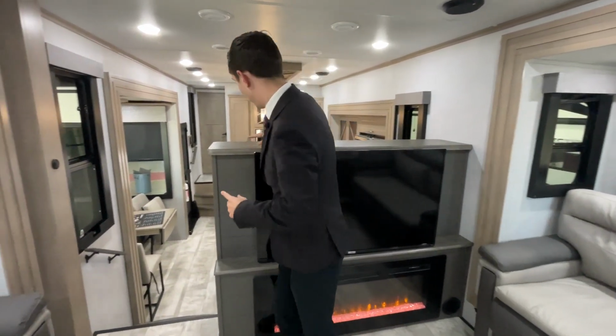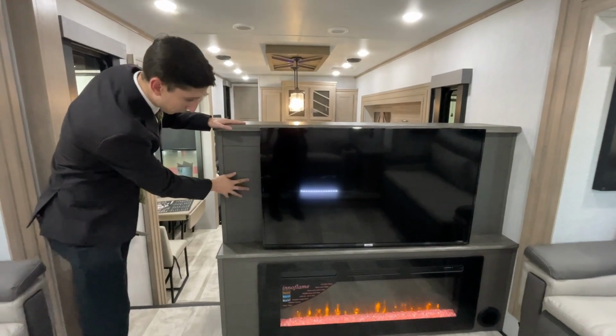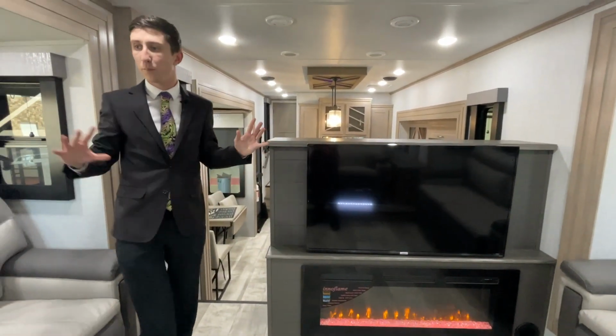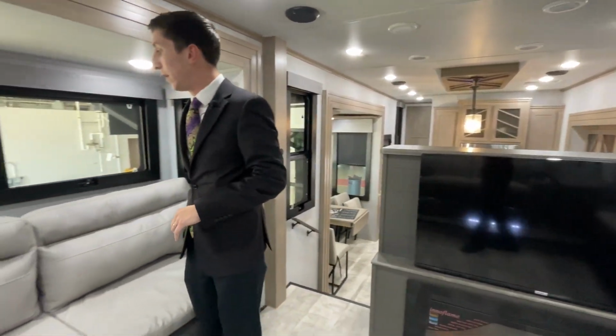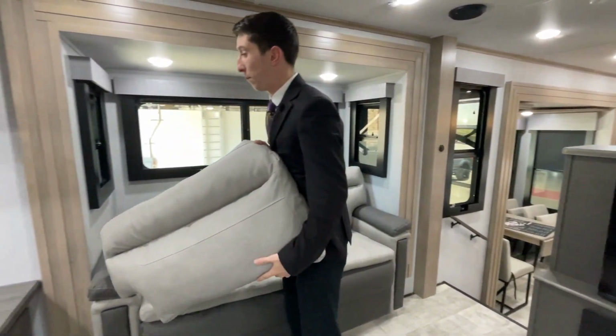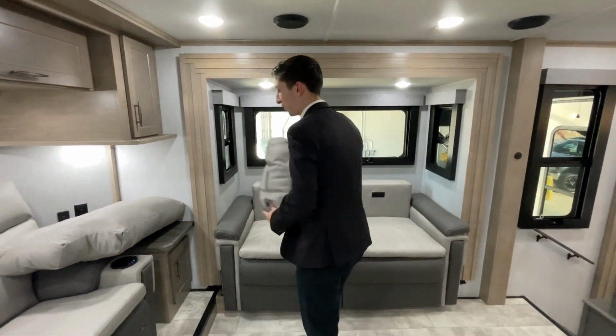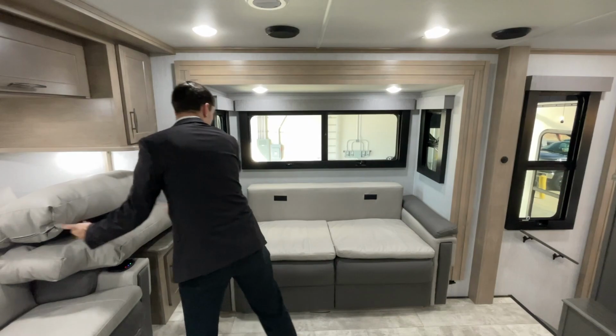And so you see the new kind of gray shiplap on the entertainment center here. We'll get down to the kitchen. I kind of want to do a big overview of this front living area, because this is one of the tri-fold sofa beds, one of two tri-fold sofa beds up in this front living compartment.